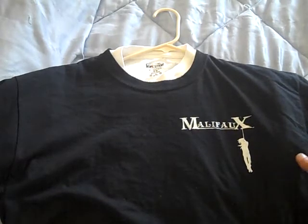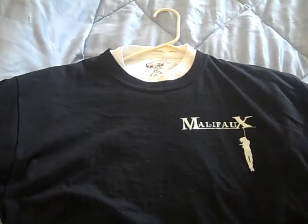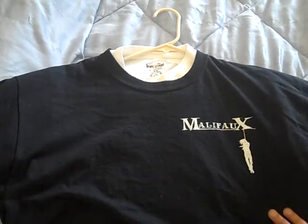So anyways, what I've got here is the famous black t-shirt, the Malifaux free henchman shirt. When you sign up to be a henchman, you are entitled to one free shirt, so you need to take care of that shirt. You're going to be wearing this shirt a lot. You're going to be wearing it at stores. You're going to be wearing it for demos. You're going to be wearing it for tournaments and other events that you host. So taking care of the shirt is a priority.